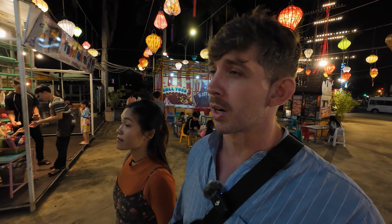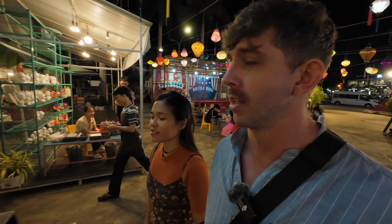Tonight we're checking out another little night market in Da Nang. This one's called Helio Night Market. Let's go inside, check it out. So they got a live band going. I think they have live music here every weekend. They got tons of food options here, so we're gonna walk around, try to find something to eat.